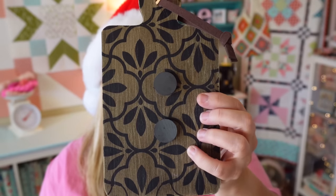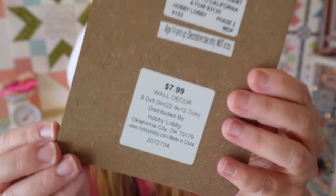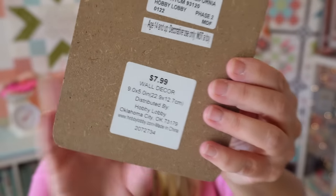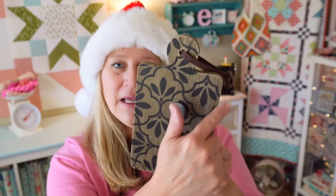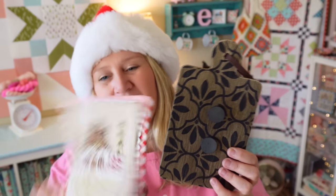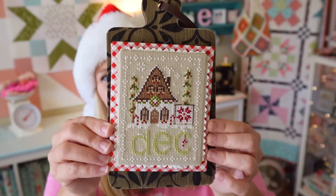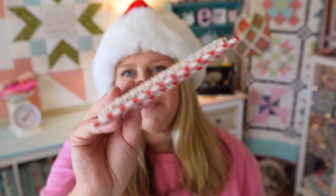And here is the board that you've all seen all year long. This is the one that I'm putting all my houses on. It was from Hobby Lobby, and I believe these are sold out now. I think I got this sometime in spring of last year, maybe. As far as I know, they don't have these anymore, but this little area right here is about 5x7. If you can find something like that, that would be perfect to mount your little houses on. It fits on there nicely. And of course you can mount them however you want, but I did mine on two pieces of sticky board.